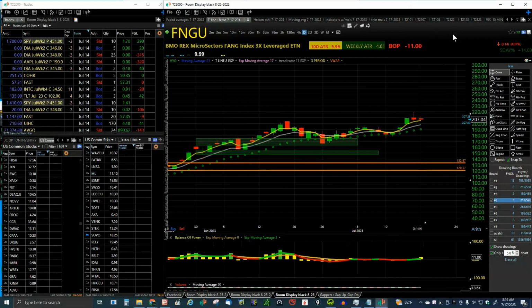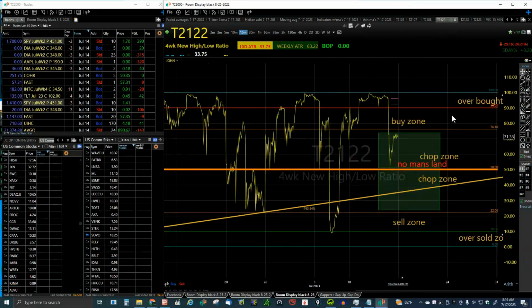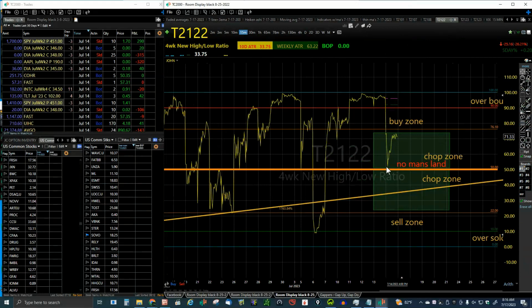So now let's take a look at T2122. Still up in the bullish side of the chop zone.